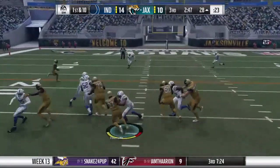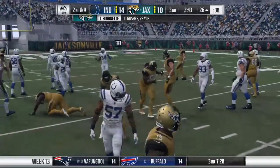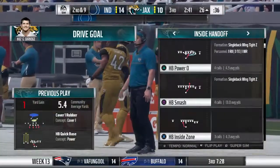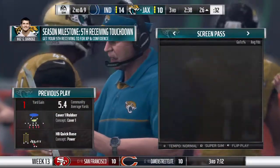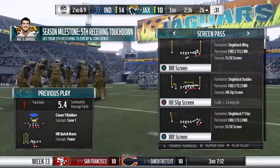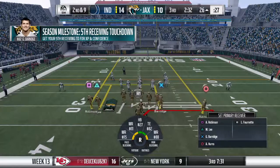They'll run it now out of the gun. And only a yard this time as he's taken down right around the 26. This is what happens sometimes when you abandon the running game. It's hard to get back to it because once guys get out of that mentality of firing out and hitting people, hard to get them started again occasionally.